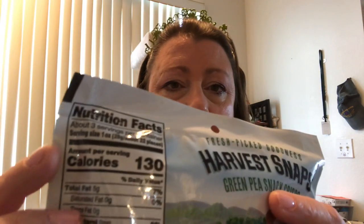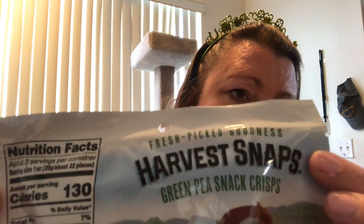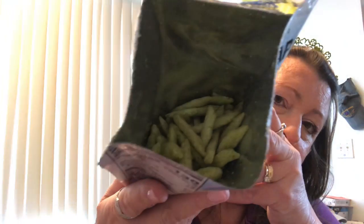So I'm going to open it at the side. It has the slits for opening, which makes it very easy. And you can reseal. It smells like peas. Go figure. It's definitely a green vegetable. It smells like greens in there.